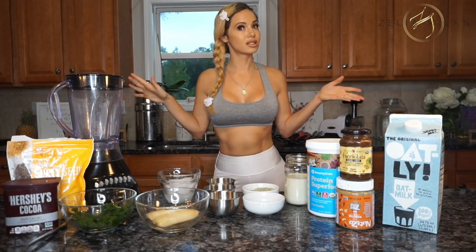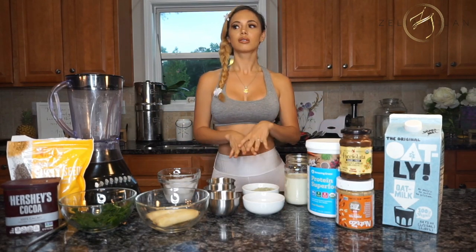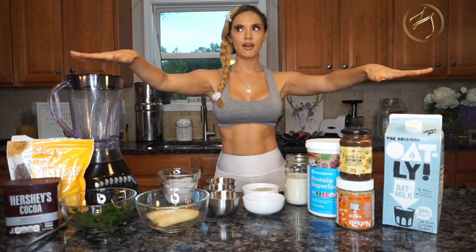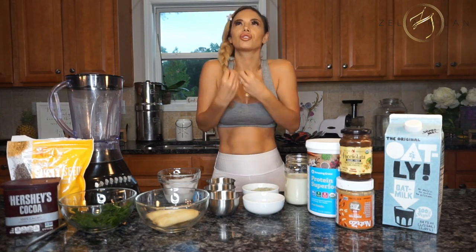Sometimes your girl wants some sugar, but I want to make sure that it's coming from a clean source. Some people are very against bananas because they say it's too sugary. So basically, this my family loves, but for me, I probably would eat this shake maybe twice a week whenever I get that real sugary craving.